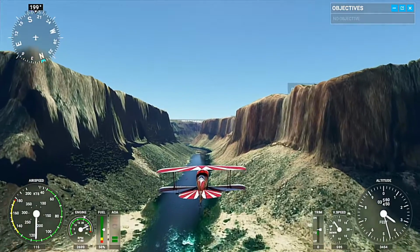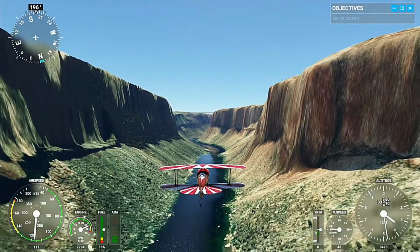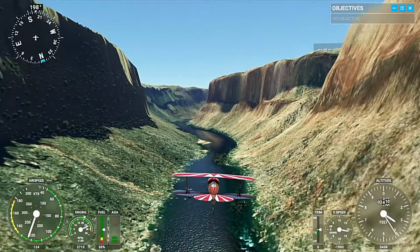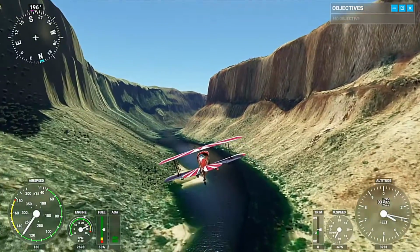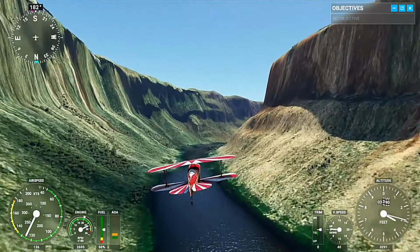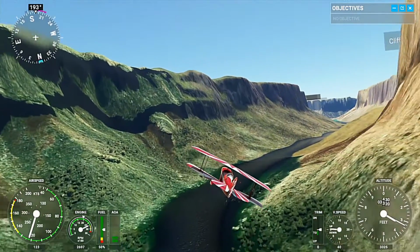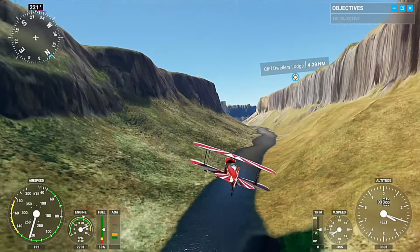Rapids there. I guess the best thing to do is to just keep following this beautiful river. It's kind of relaxing. I really am enjoying the game. The stunt plane really is the best plane for this kind of work. Fuel's about 50%. Don't know how long it's going to take me to find an airport. Probably the engine will save on fuel.